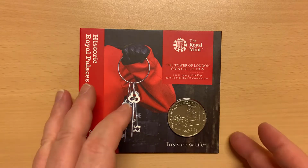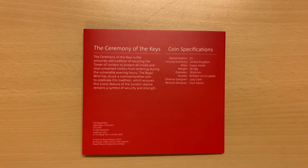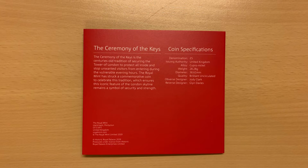The formal locking and unlocking of the tower gates started in the mid-1300s on the orders of a furious Edward III. The king turned up unannounced at the tower one night in December of 1340 and walked straight in unchallenged. After imprisoning the constable of the tower, Edward de la Beche, for dereliction of duty, Edward decreed that the castle should be locked at sunset and unlocked at sunrise.